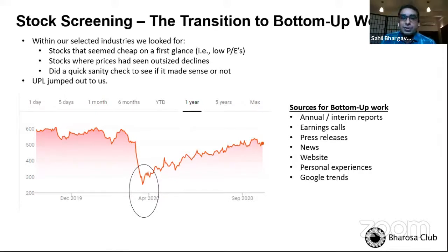So the first thing was we looked for stocks where the price action suggested to us the market was maybe overreacting in situations. We would not know until we finished our work whether the market overreacted or not, but there were interesting situations. So one stock that jumped out to us was UPL. Now, at that point, I didn't know too much about UPL. I knew that it was in the agri market. I knew they made pesticides. And that's about it. I knew they were a fairly large company. I hadn't done my work on it yet.